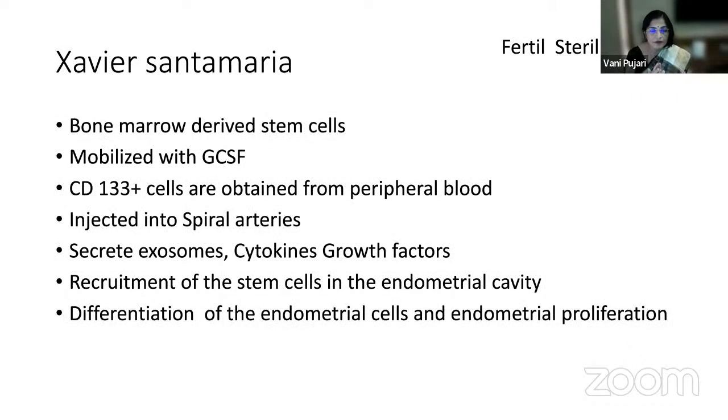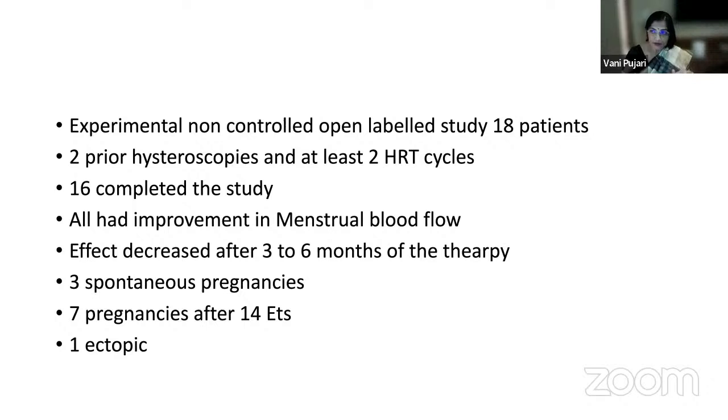The same paper has addressed other authors also, who believe that, while in general thin endometrium there is no good evidence to use stem cells or PRP or any of these things, when you are dealing with a pathologically thin endometrium there is good evidence, and there are a lot of original studies. They have used GCSF and recruited stem cells and injected them into the spiral arteries. There are also several studies where they inject the stem cells into the endometrial cavity, or subendometrially. So evidence is building up that they can stimulate whatever small endometrial islands are there in the very bad endometrial cavity. They had 3 spontaneous pregnancies, and all these are severe Asherman cases, and 7 pregnancies after 14, which is fantastic again.